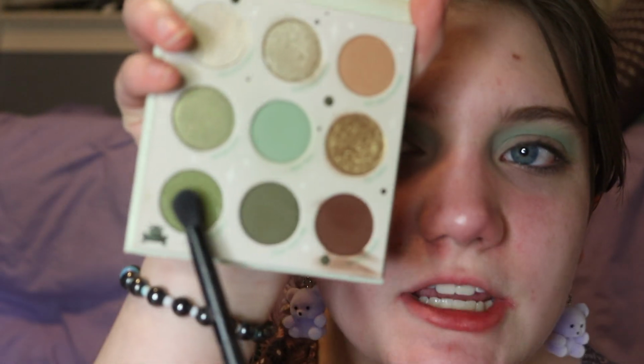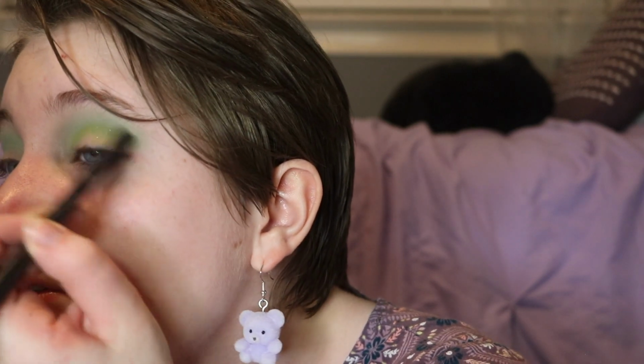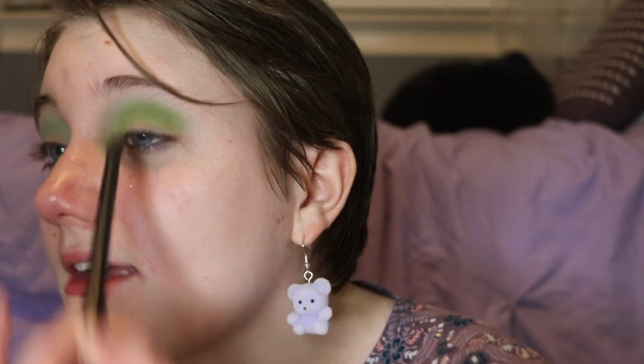Next, I'm gonna go in with Little Frog, this shade right here. It's like a sequin shade, so it's matte, but it has micro glitters in it. I know a lot of people don't like those shades just from watching some YouTube. I personally don't mind them. They blend out looking a lot like mattes. A lot of people wouldn't mix these shades, but I think it's fine. I'm gonna mix it, and I think it's gonna look fine.